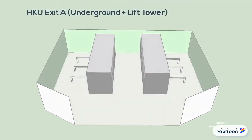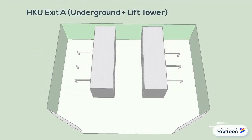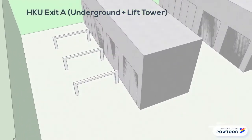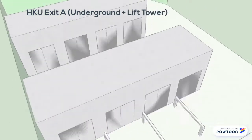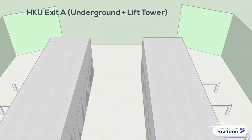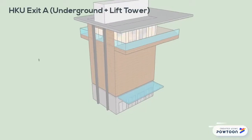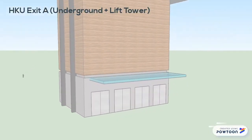Access A of the Hong Kong U MTR station is the major passageway connecting the station and the main campus of Hong Kong U. It receives the largest number of passengers among the three exits of the station, with the underground waiting area 70 meters below ground level. It is the deepest MTR exit in Hong Kong.